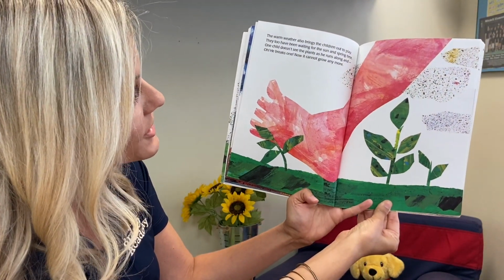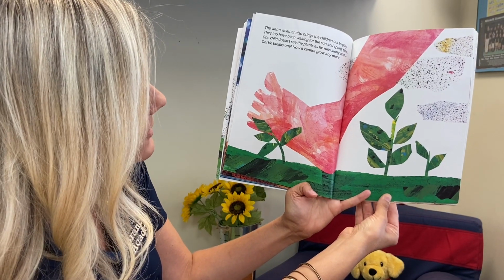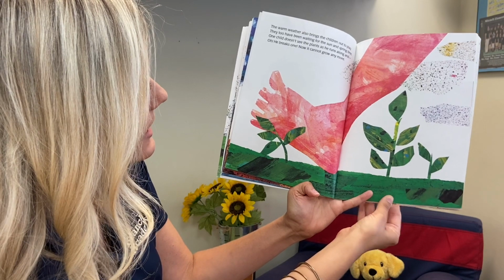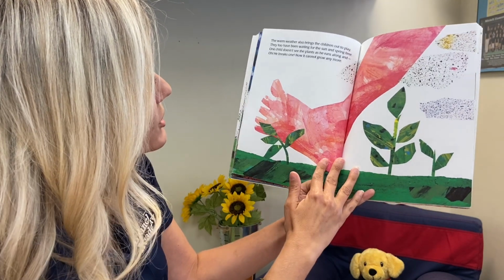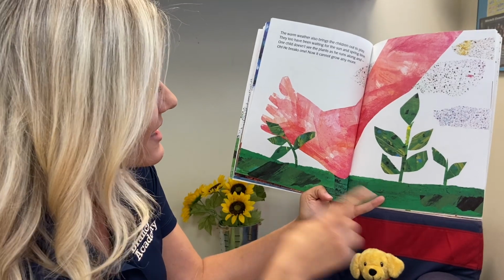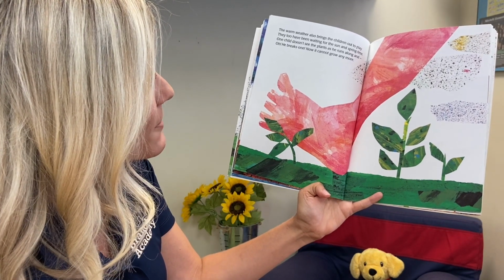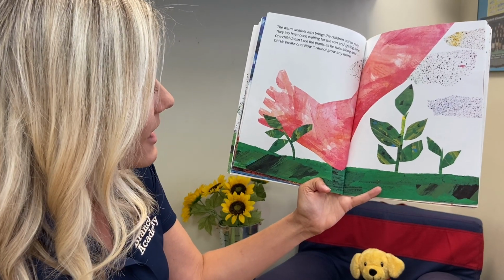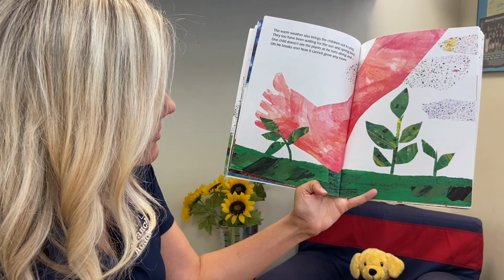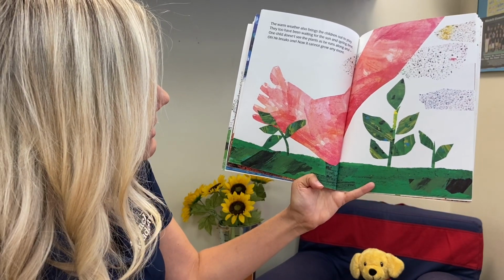The warm weather also brings the children out to play. This is one of our favorite times of year at school, too. We get to play outside. They, too, have been waiting for the sun in the springtime. One child doesn't see the plants as he runs along, and oh no, he breaks one. Now it cannot grow anymore.